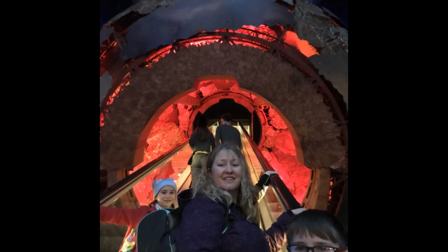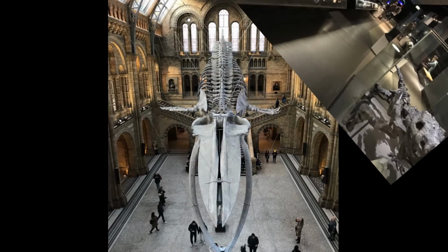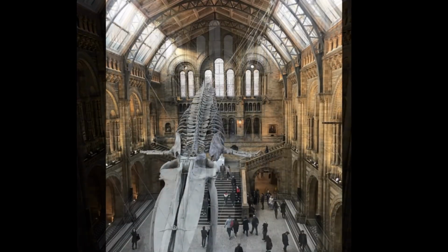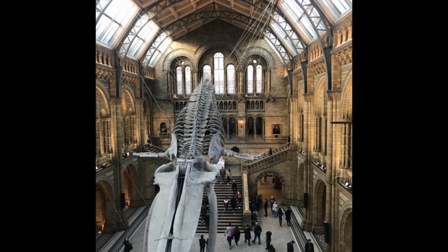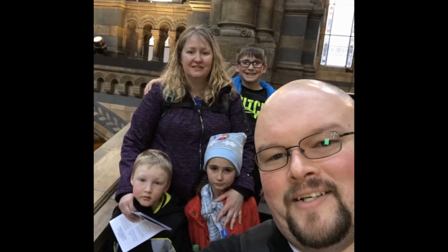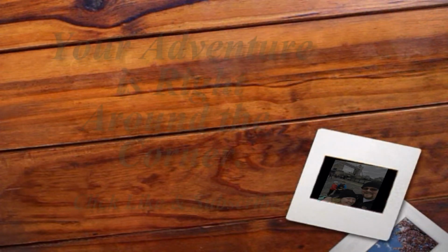We also ended up going through the center of the earth. They had a lot of exhibits that were really neat to see. Lastly, you see our very large whale. It was huge. It took up the whole building. It was ginormous. After that, we left central London for the airport to pick up our rental car for the rest of our time in the United Kingdom.